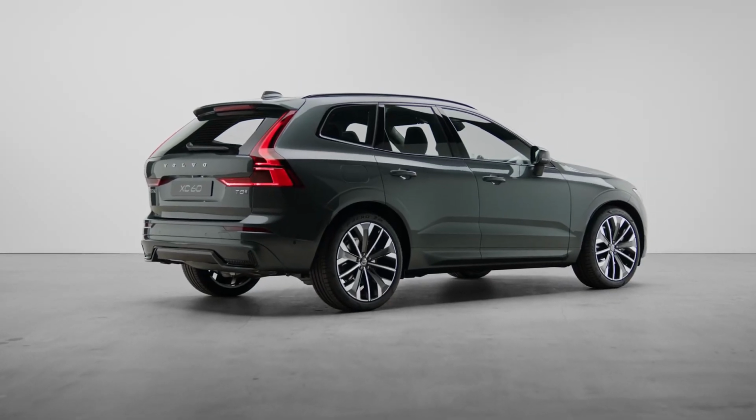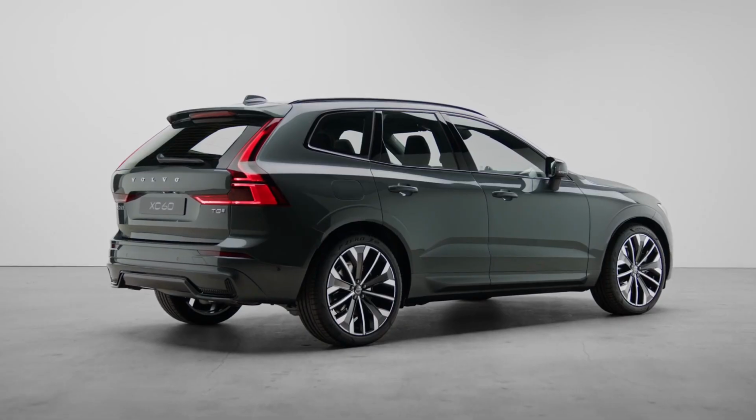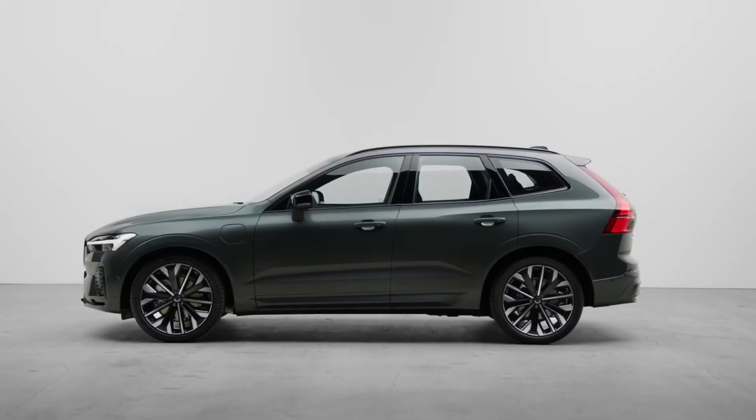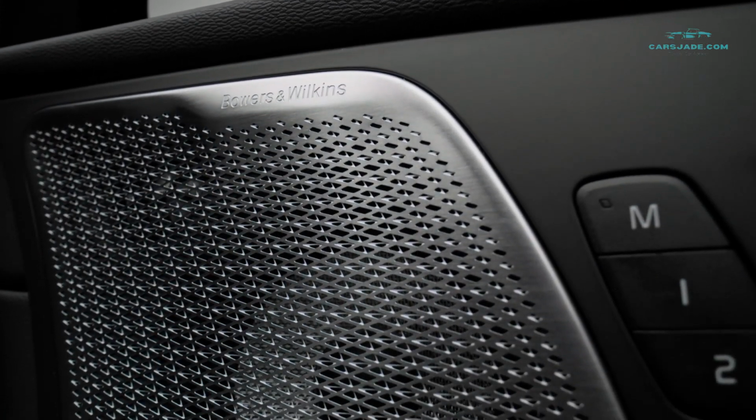While the XC60 may not be the most athletic SUV, it provides precise handling, solid grip, and a smooth, confident ride. The 2026 Volvo XC60 is expected to hit dealerships in late 2025.